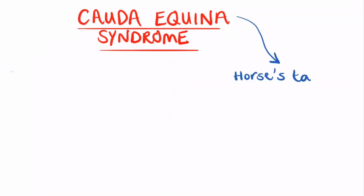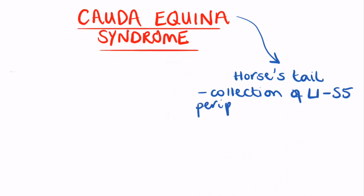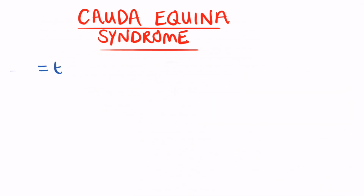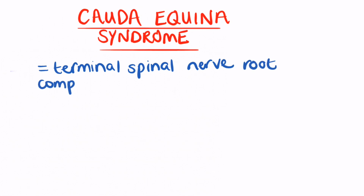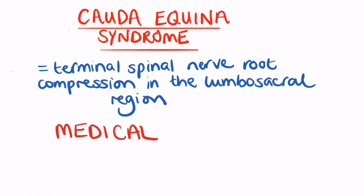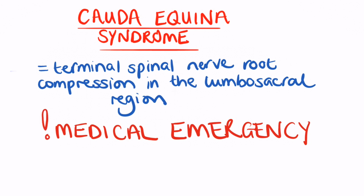Cauda equina literally means horse's tail, and it is a collection of L1 to S5 peripheral nerves in the spinal canal. Cauda equina syndrome is defined by a constellation of symptoms that result from terminal spinal nerve compression in the lumbosacral region. It is considered one of the only true medical emergencies in orthopaedic surgery.